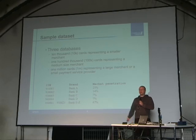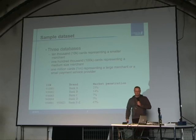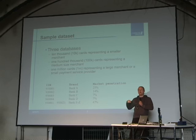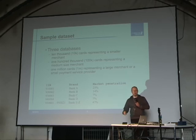So the first bank that we have has about 25% of the market. So he has a specific BIN or INN that are the 6 first digits of all of his customers. There might be sub-bins after that, but then we have one more bank that has 14% of the population, 2 more banks that have 7% each, and 20 banks that share 47% of the market. So each of these 3 databases has been created with this specific distribution of issuer identification numbers.